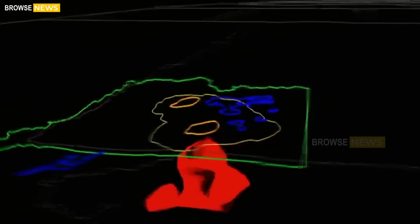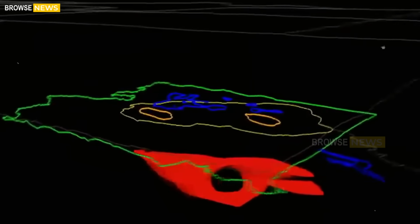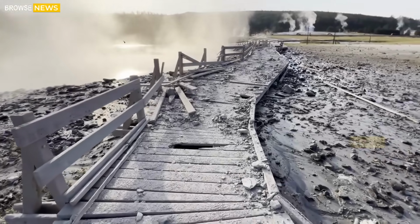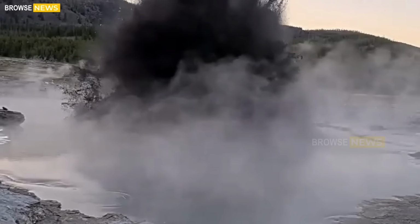This geological ballet is not unusual, but its timing, paired with multiple hydrothermal explosions in less than a year, has captured the attention of scientists who monitor Yellowstone's volcanic system around the clock.